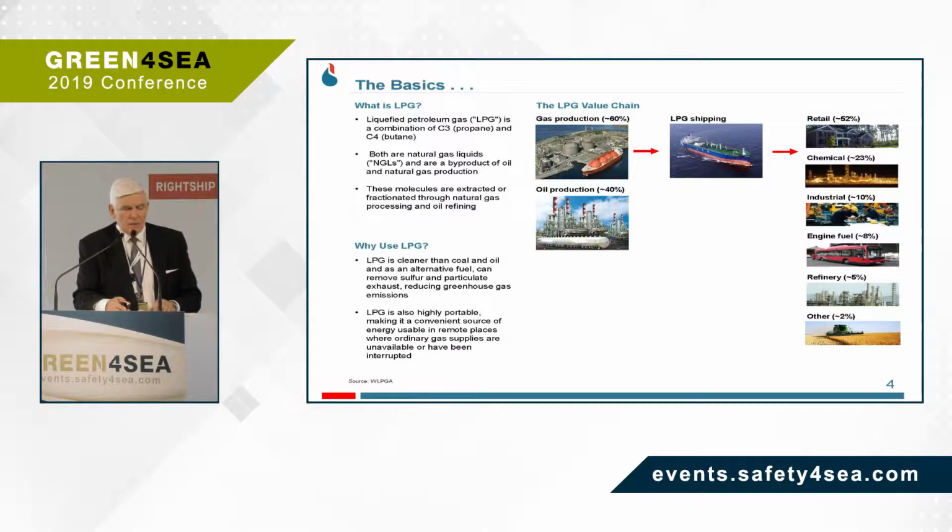Just some basics about LPG. What it is, it's propane and butane. It is produced from natural gas and crude oil exploration, and sometimes those liquids are fractionated and separated, and you have the natural gas liquids that we call from natural gas or from crude oil. What we use LPG for is mainly for heating and cooking.